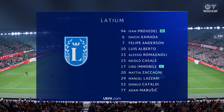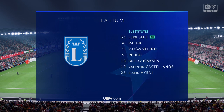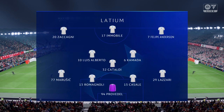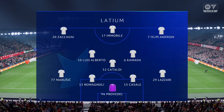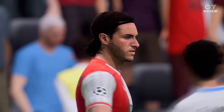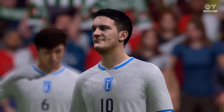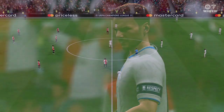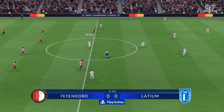And this is the initial 11 for the visitors today. Luis Alberto plays alongside Daichi Kamada in central midfield. And leading the line is the always pacey Ciro Immobile. And the match begins.